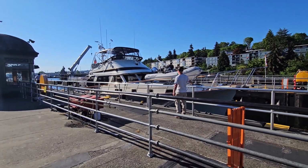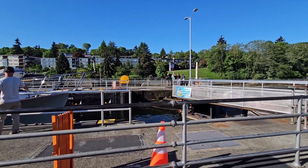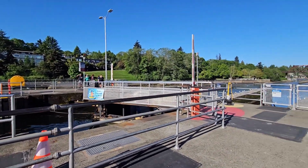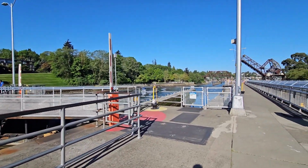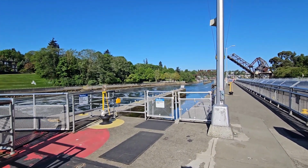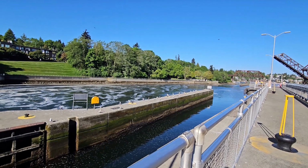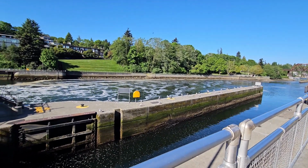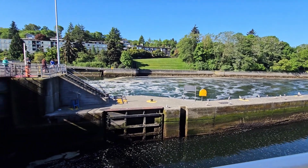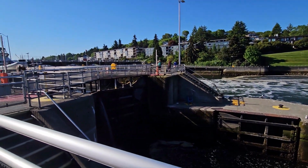So this is a boat in the small lock, and it is going from Salmon Bay out to Puget Sound. So it's just the reverse. He is in that chamber, and they're letting water out to equal the water on this Puget Sound side. As soon as that lowers and is equal with that, they'll open the miter gate and the boat can sail through.